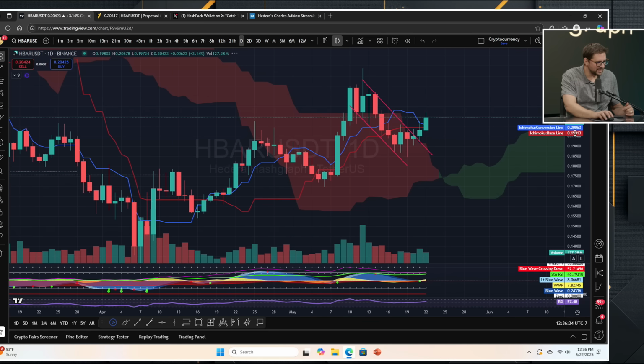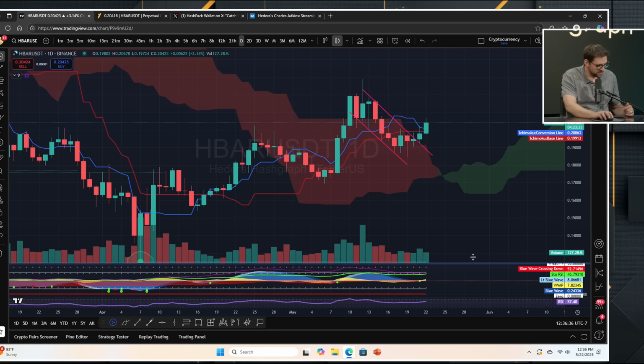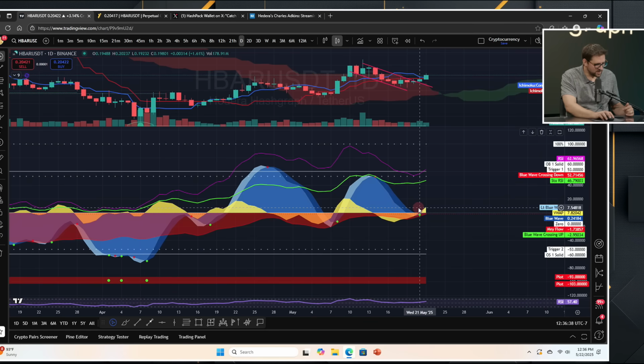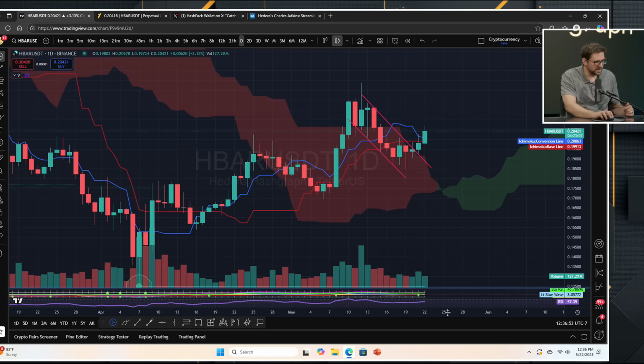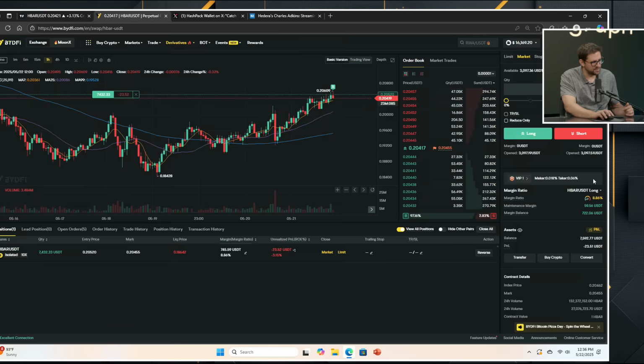Now, on the daily, we did just get a green dot on Hedera from Market Cipher B. We also have VWAP crossing over to the upside and money flow about to cross to the upside as well. RSI stochastics look great. And so we believe that HBAR is getting ready to see a big breakout.